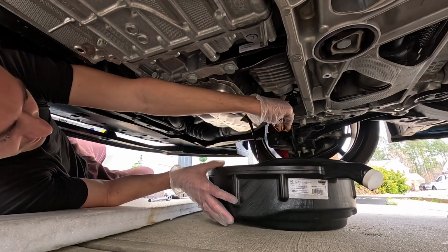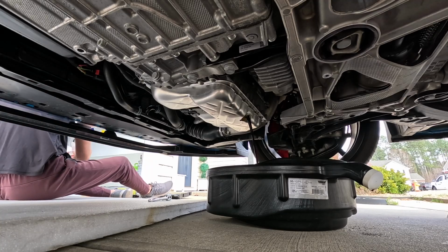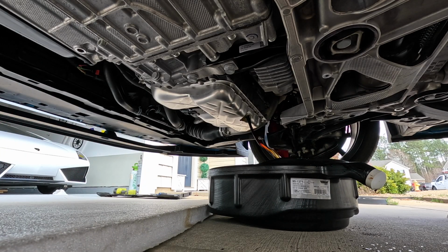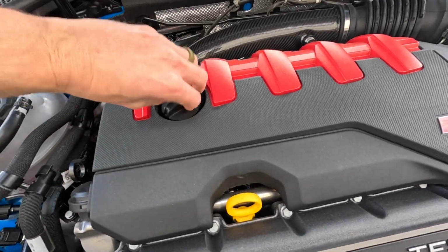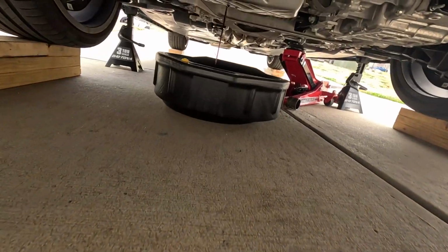All right. It was at this moment that he knew. And while that's draining, we're just gonna go ahead, pop the top off, let some air pressure out of there so it flows a little bit quicker as we get it all out.